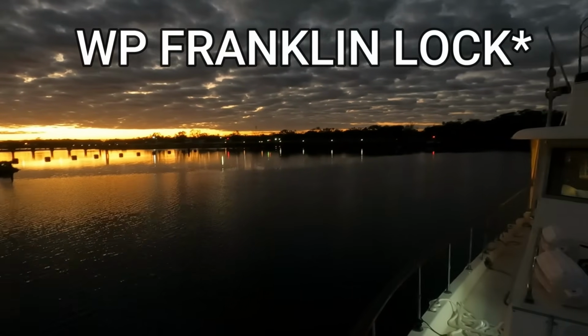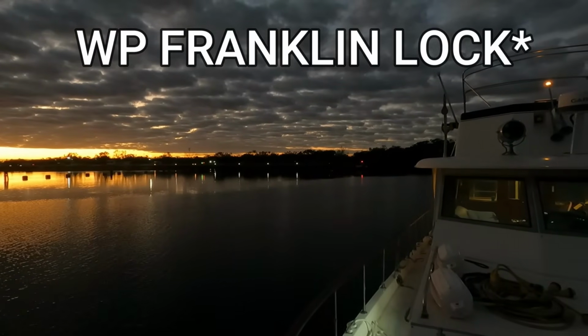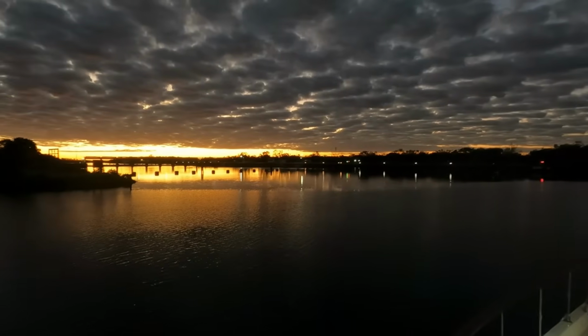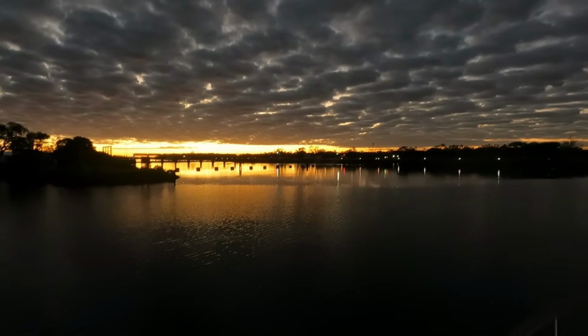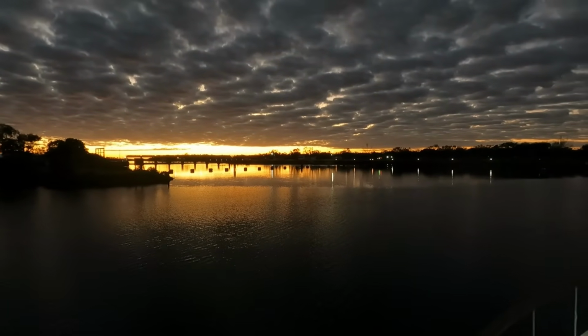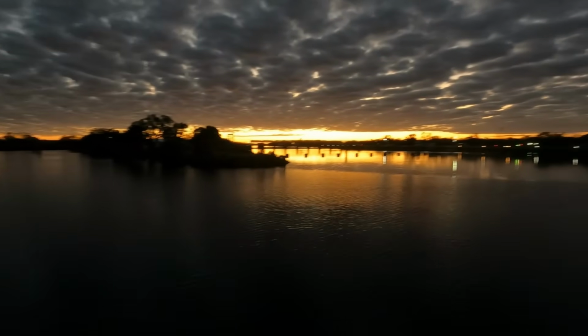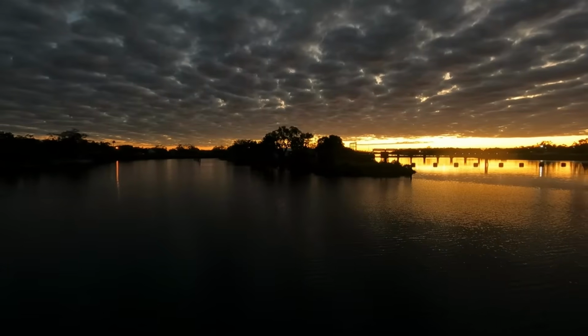Good morning from the St. Lucie Lock in the Okeechobee Waterway. This is the first lock. It's almost 7 a.m. and at 7 we're gonna get ready to go on in and proceed with our route. All is good.